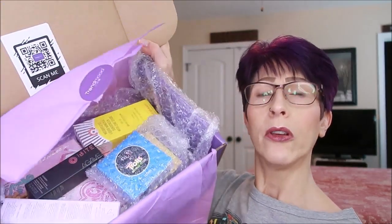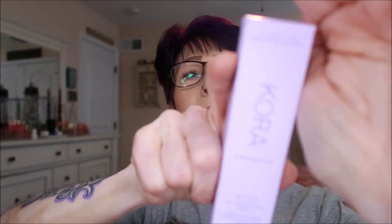Okay, so the first thing it's telling me is Cora Organics. There is a night resurfacing serum in here. So let's open it up. And she does bubble wrap everything too. And everything's full size, just to let you know that. And let me show you. This is the inside of the box. So let's look for that. This is the Cora. And hopefully with the lighting, there we go.